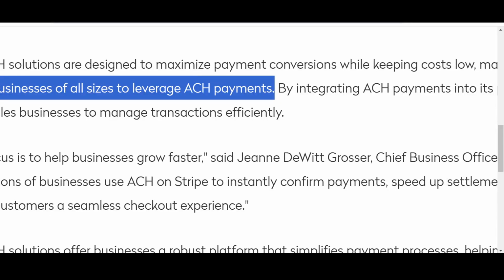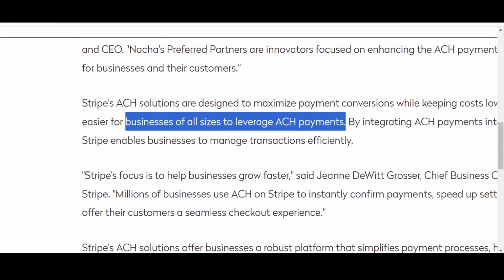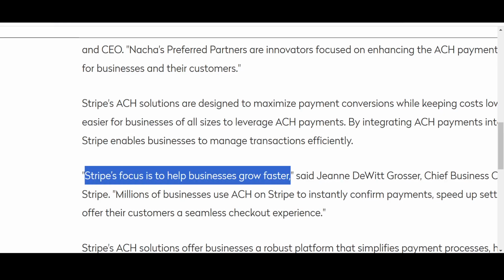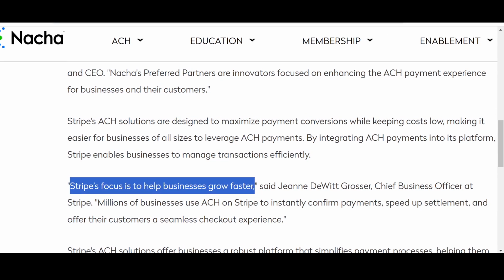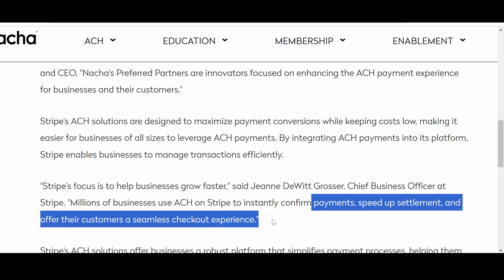Further, John Devitt Grosser, the Chief Business Officer at Stripe, has said that Stripe's focus is to help businesses grow faster. Millions of businesses use ACH on Stripe to instantly confirm payments, speed up settlement, and offer their customers a seamless checkout experience. So this is what prospects like Stripe and Stronghold want to provide. They want to provide settlements that are fast, payments that are easy, and customers that are satisfied with a seamless experience, as well as businesses, merchants, everyone satisfied.